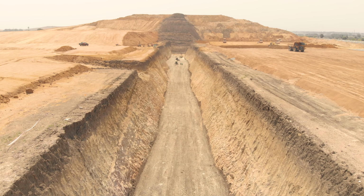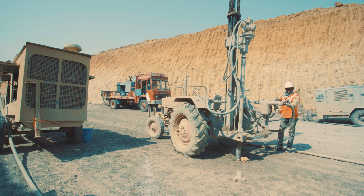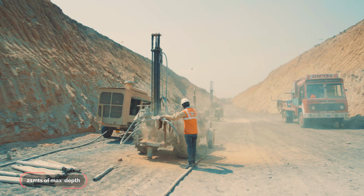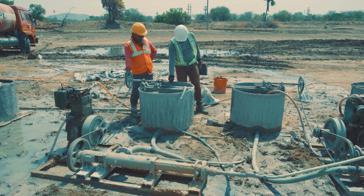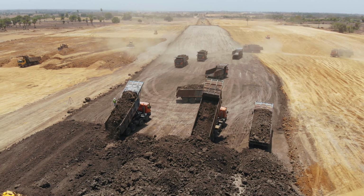Cut-off trench excavation is done as per guidelines, and the strata below the cut-off trench is proposed with cement grouting up to a maximum depth of 21 meters to further arrest the seepage. Once the grouting is finished, cut-off trench filling is done up to the ground level with clayey soils.